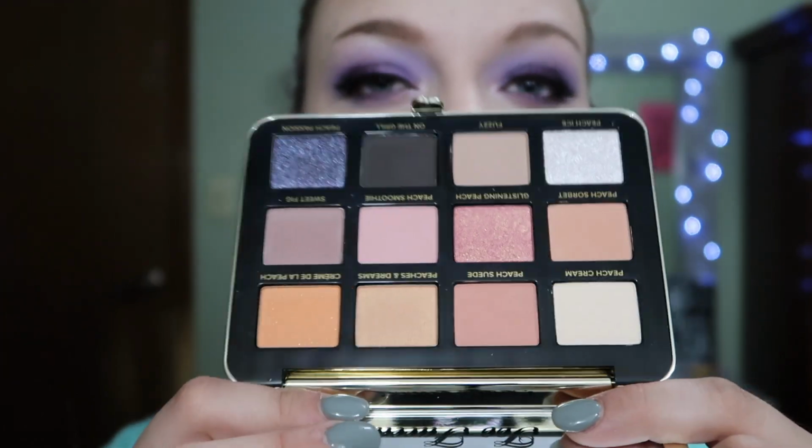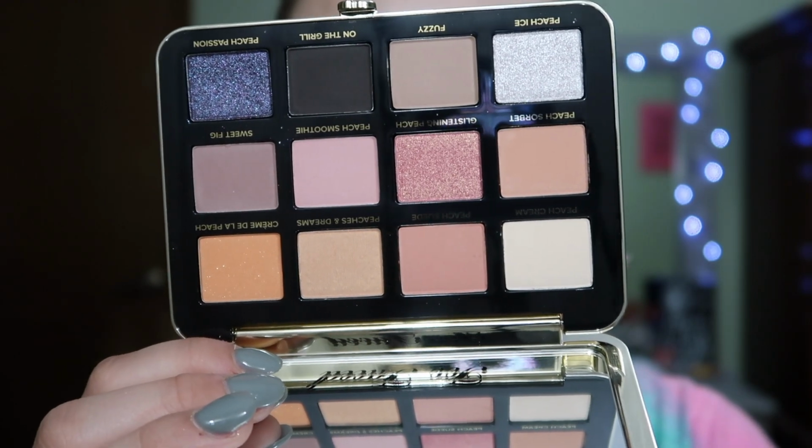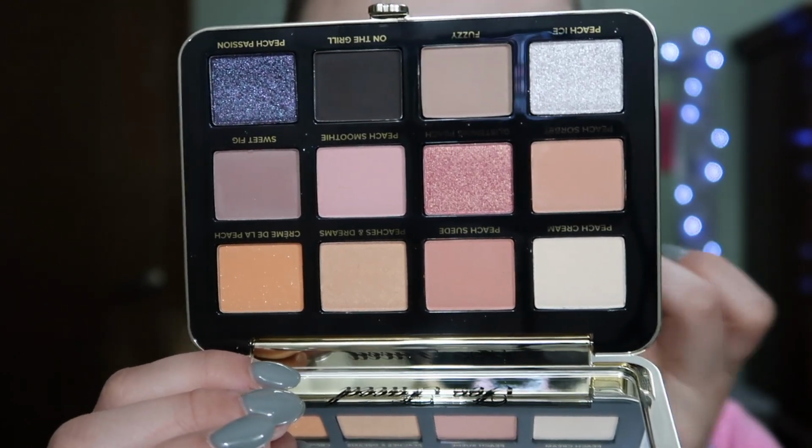This is the White Peach palette, and I've been wanting this palette forever, and it was actually on sale at Sephora. Like, they had some type of sale on it or something. I heard people talking about it, and so I was like, girl, I need it. So I bought it, and I'm very excited to try it. You guys know I love the Just Peachy mattes, and this is like the same thing, except it's not matte.